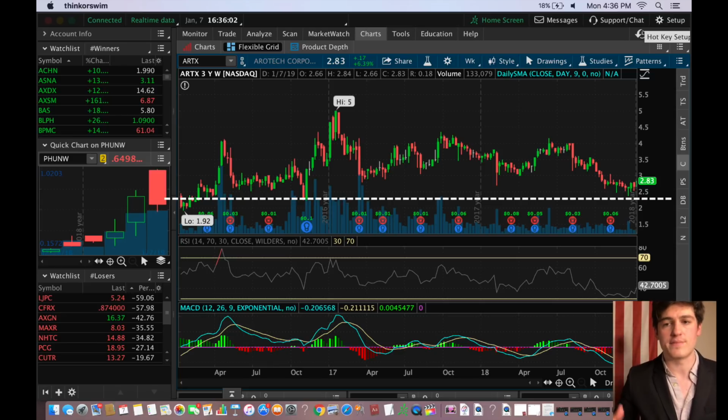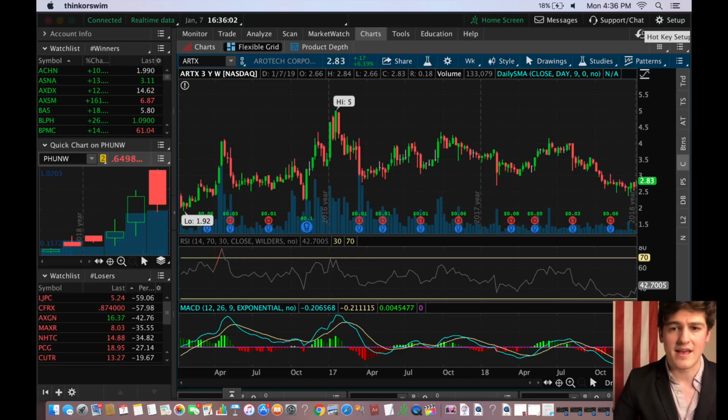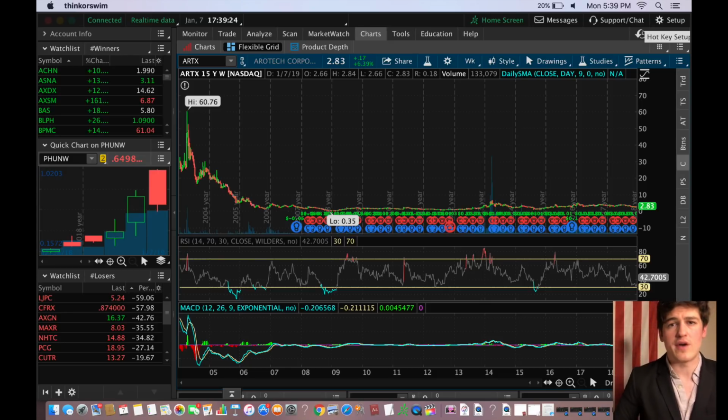However, the ideal entry point with this stock will still be when the RSI is indicating it's oversold, so that we can maximize our profit potential, but also minimize our risk if the analysis is proven wrong. But I just want to make one last case for ARTX.